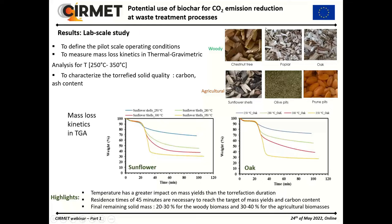So, if we go now to the results, the study itself, in the project, at first, the torrefaction studies have been made at lab scale on six biomasses, three woody and three agricultural waste, in order to set the operating conditions for the future studies at pilot scale, also to assess the quality of the torrefied solid and to tackle the issue of fire risk linked to severe torrefaction of biomass.